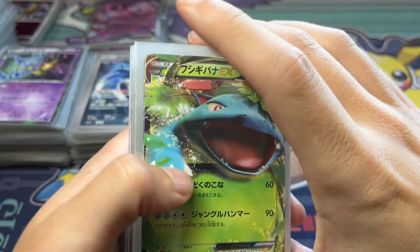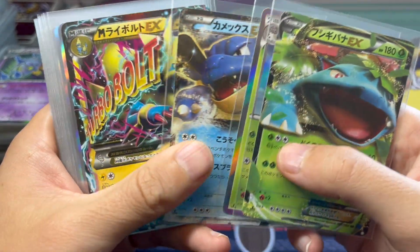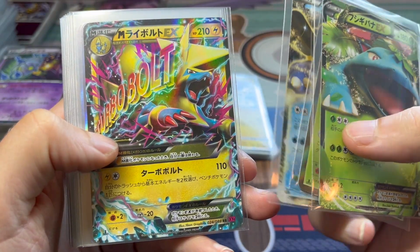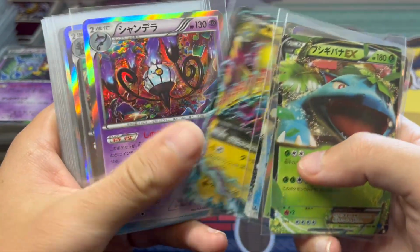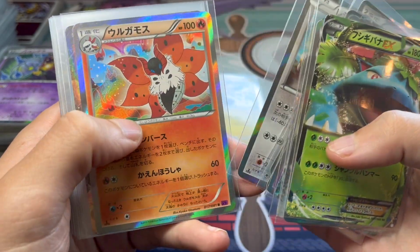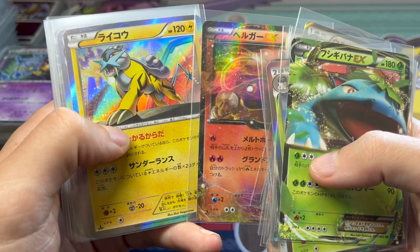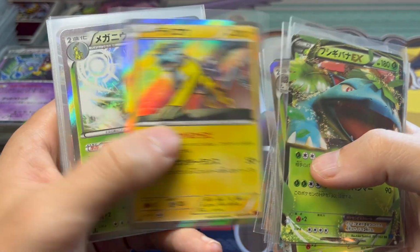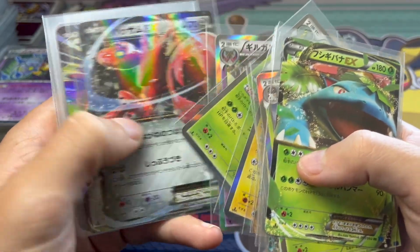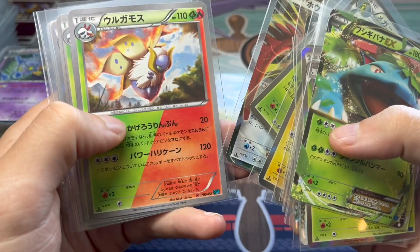Back to the XY era. Venusaur EX, Blastoise EX, it's a cool one. Mega Manectric from Phantom Gate, awesome. More XY era Hollows, Phantom Gate Hollows, love that. Bandit Ring Hollows. Got the Houndoom EX, Raikou, more XY Hollows, more XY EXs, Ho-Oh EX, that's an incredible one.